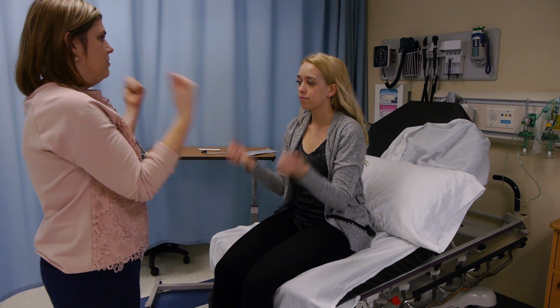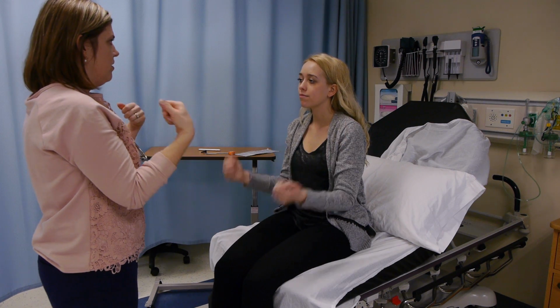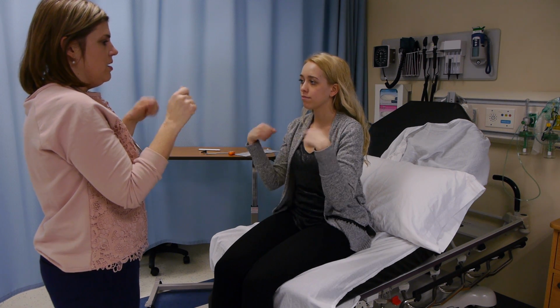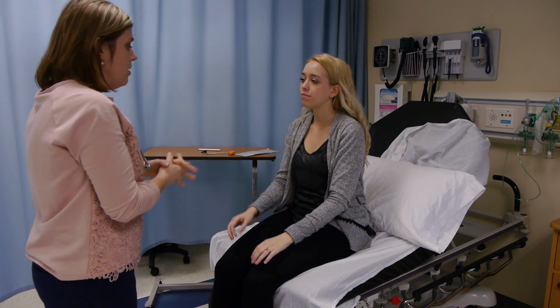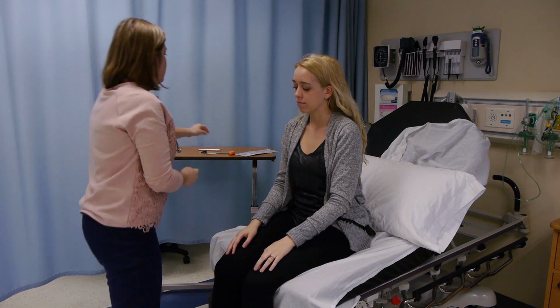Elbows are easy. And then rotate your wrists for me. And open and close, open and close. Any tenderness there? No. Okay, let's move on to deep tendon reflexes.